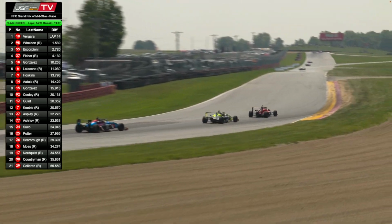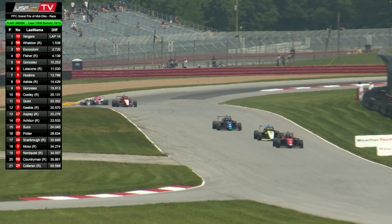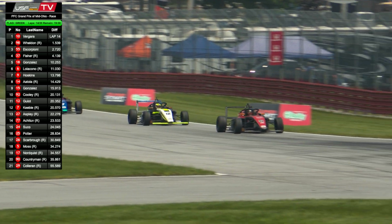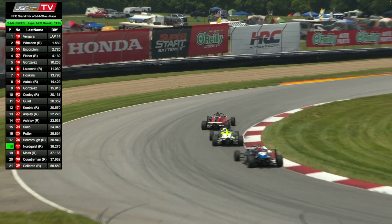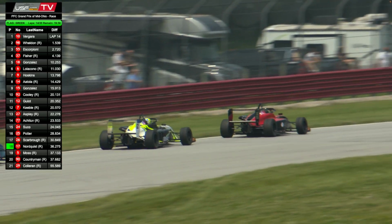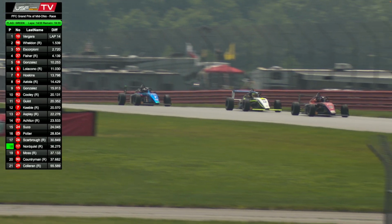Under the bridge through turn number 1 as they are still nose to tail. As Cooley just a little bit off the pace that he ran earlier in the race. His last lap was a 27.6, his best lap a 26.4, so almost a second off his best. And that's put him in contention, or under pressure, should we say, from the cars behind. And John, what an experience, right? He's getting pressured so hard there from behind.